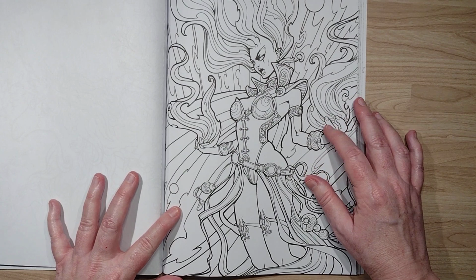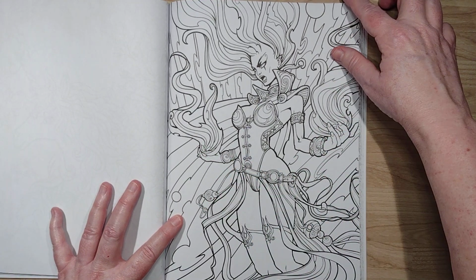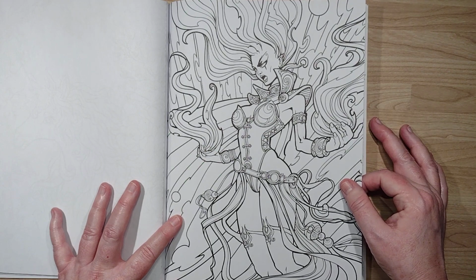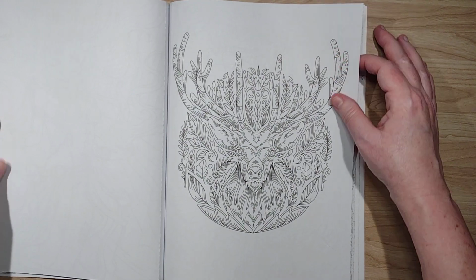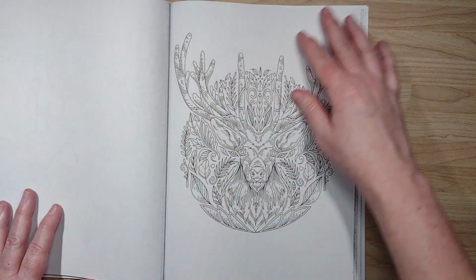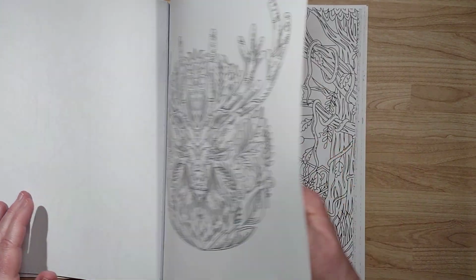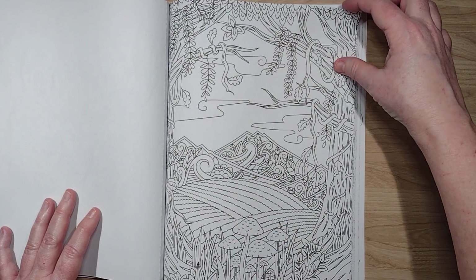This one is very similar to one we've seen before, but she's different. The flames are by her hands here. So it's probably the same artist, but slightly different. I really like the zoomed in nature of this one. Oh, this is a lovely little scene.